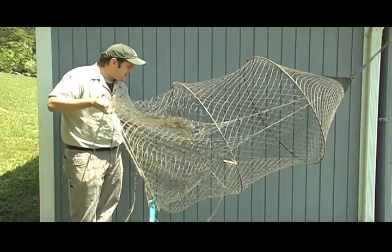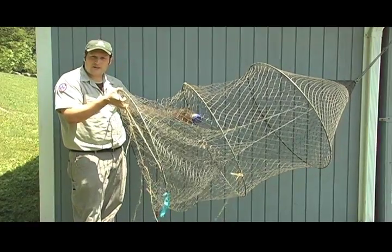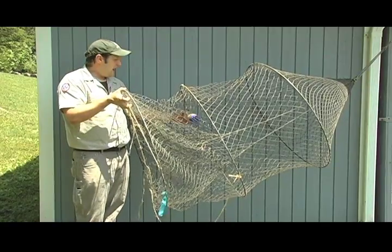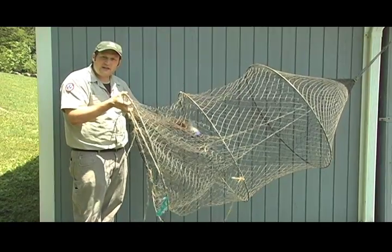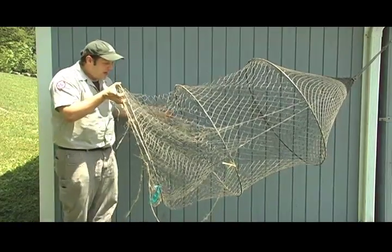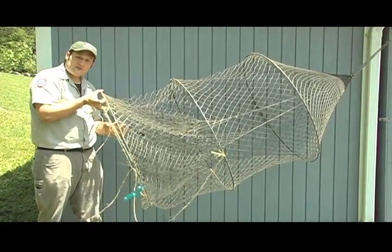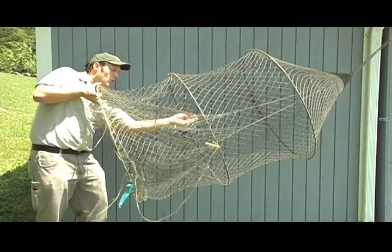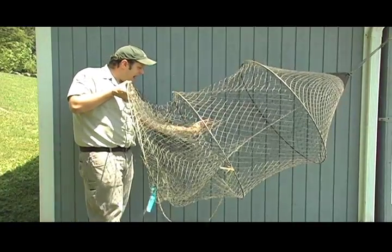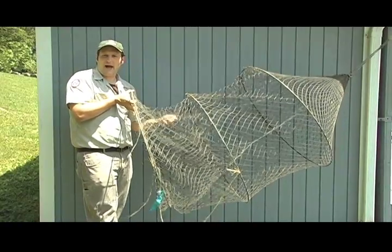We have a very sophisticated bait that we put in here. It's basically a peanut butter jar with holes punched into it that we'll bait with anything from catfish dough to rotting fish, chicken livers, all sorts of things that turtles might be attracted to. And we just leave it in the water overnight. And turtles are attracted by the scent of the bait, and they make their way into this funnel-shaped region of the trap. And when they get inside to check out the bait, then they get tangled up in the mesh and they can't get back out.